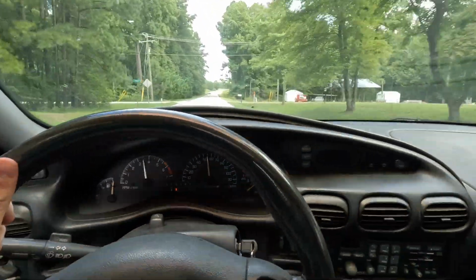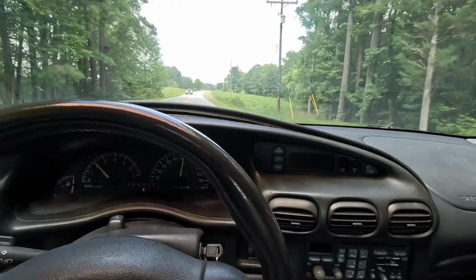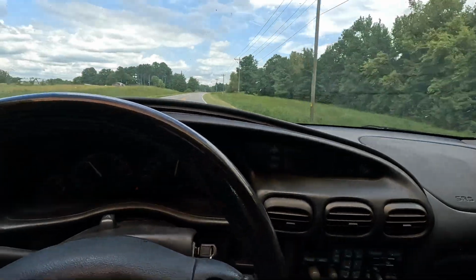I hate to have to use the cheap Amazon part, right? I'm an advocate for cleaning the sensor that you have first, if you can, because the OE sensors are way better, you know, they're better built. But this one fixed the problem. This car's running great, and yeah, it's running like it's supposed to.